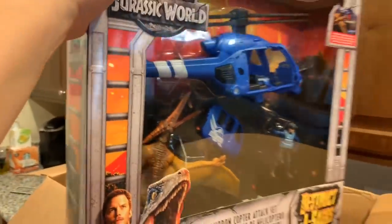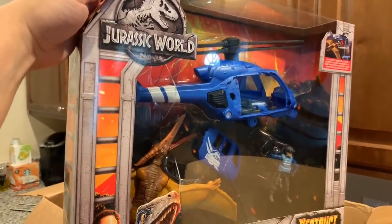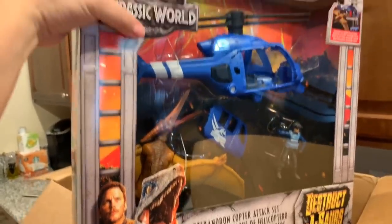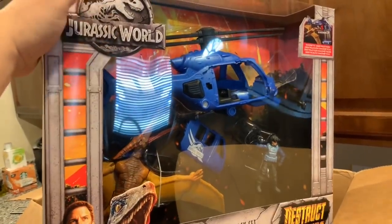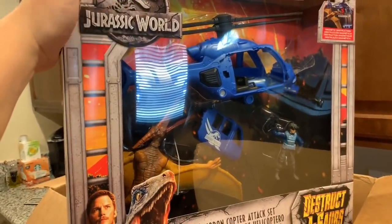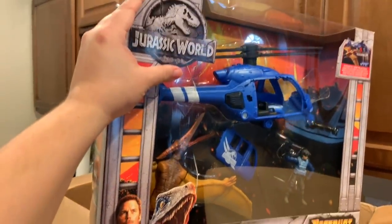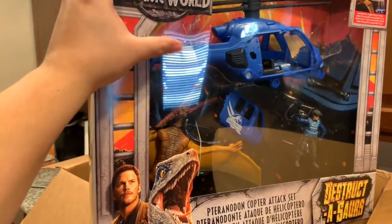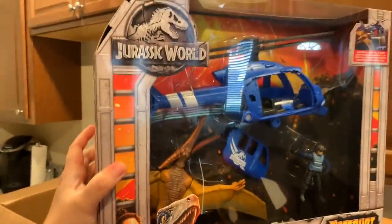Destructosaurs. You guys have seen this. It's been available on Amazon. It's actually in stock right now on Amazon if you want to pick it up. It's available from Walmart.com. I did a review on this a couple of months back. Fantastic product. I did have a couple QC issues with it, but I got it replaced and it's perfect now. Really awesome set. So huge thanks to Mattel for sending me another one because I was actually thinking of getting an extra to repaint the Copter, and I might now do that since this is here. So once again, this is available on Walmart.com and on Amazon.